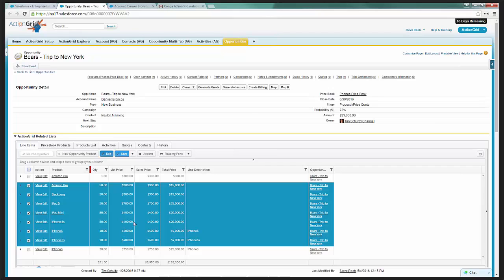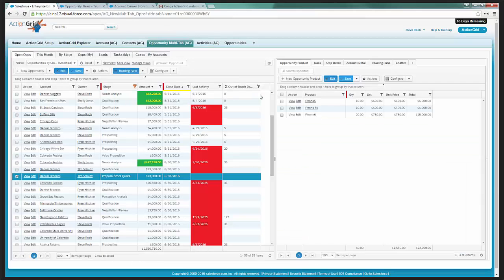Absolutely. Price book management and product management, as far as entering new products, is a real big hassle for admins, so that would save a tremendous amount of time.